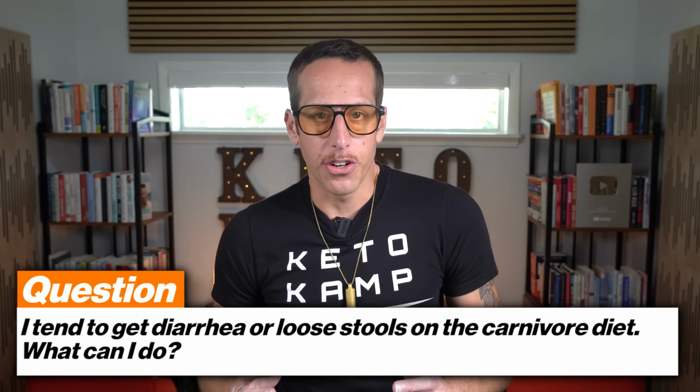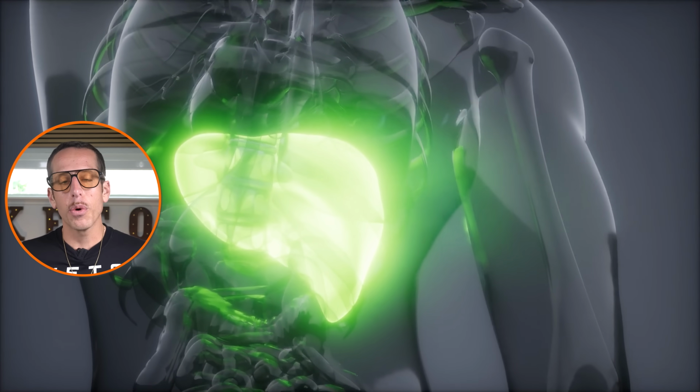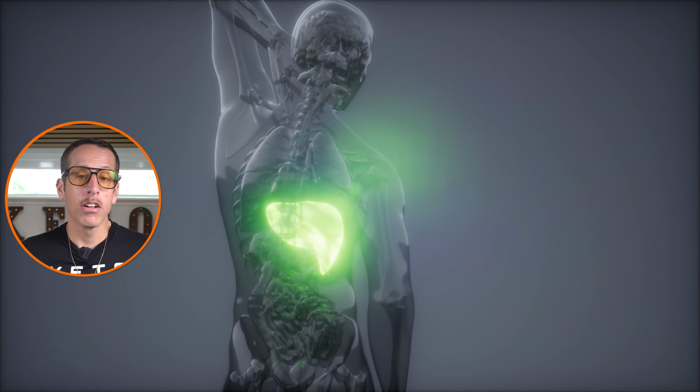What's happening here is as you're increasing your fats and proteins on the carnivore diet, your liver needs to produce an adequate amount of bile to break it down. Bile is a green substance that acts like a detergent to break down dietary fat. Commonly, when you follow the carnivore diet, you're going to increase your dietary fat. And unfortunately, many people have a sluggish liver from toxins, medications, high processed carbohydrates, alcohol, and they're not able to break down the dietary fat on the carnivore diet, which results in loose stools and diarrhea.